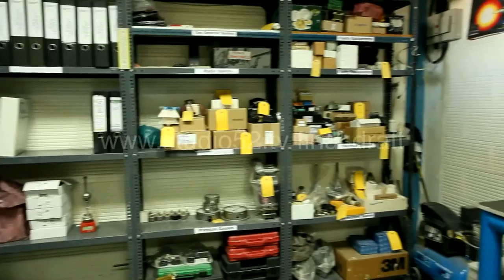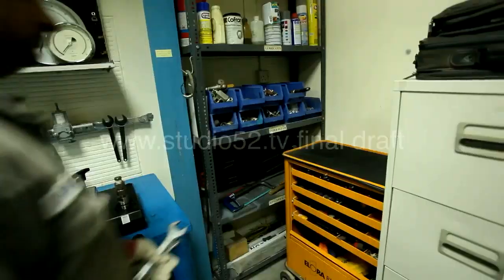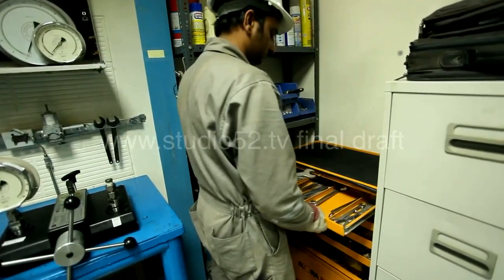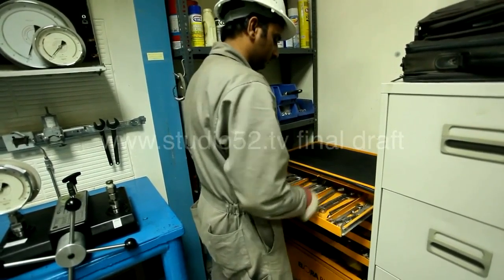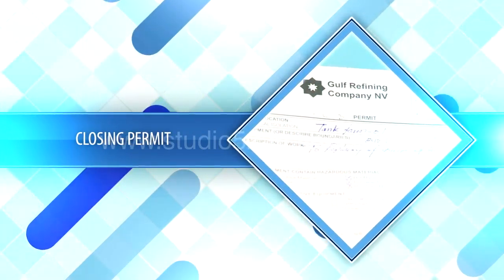We encourage you to tidy up your work areas to minimize and prevent possible injuries. Clean and keep your tools in their proper places to maintain their good condition. A closing permit will be issued once we are assured that you have done your housekeeping tasks.